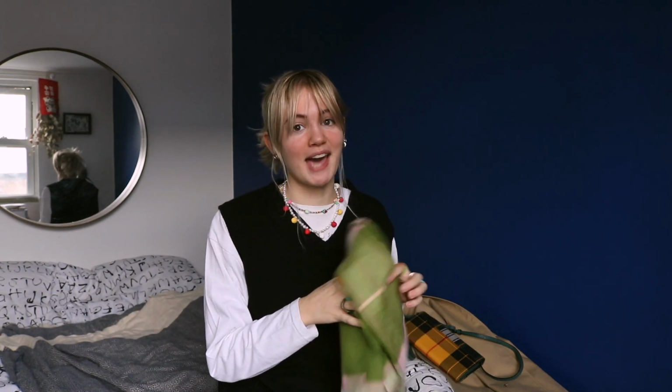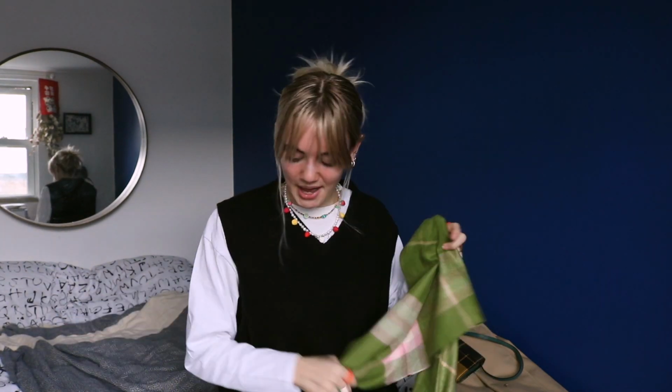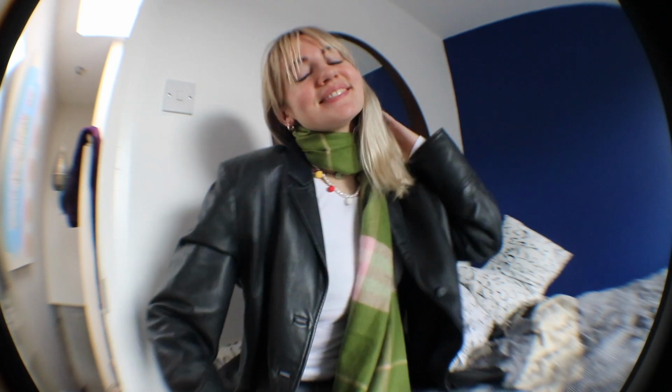Okay, the last Burberry piece is of course a cashmere scarf. I couldn't not, and I wanted something a bit different. I really love this colorway of green and pink. It's stunning. The cashmere is so buttery soft, quite an understated piece as well. It's not like bam, you're wearing Burberry, which is quite nice. It's a lot more subtle.